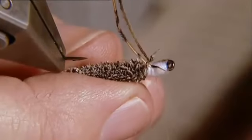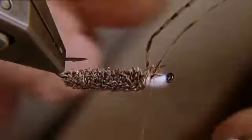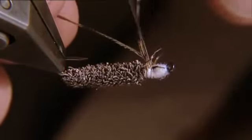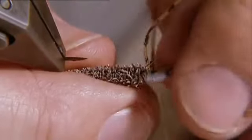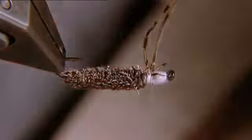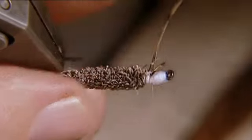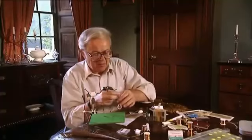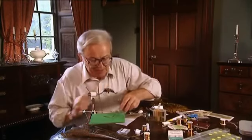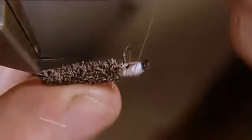Once you're happy with the length, again, support the hook. Pull on your thread. Take another wrap through. Snip off the waist side. Snip off the waist side of that one. And you're ready with the last pair of legs. Wind your thread forwards again, about one more millimetre.